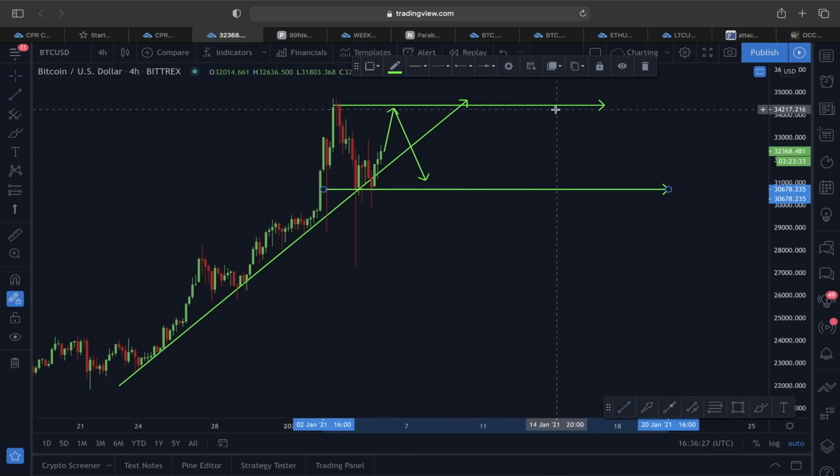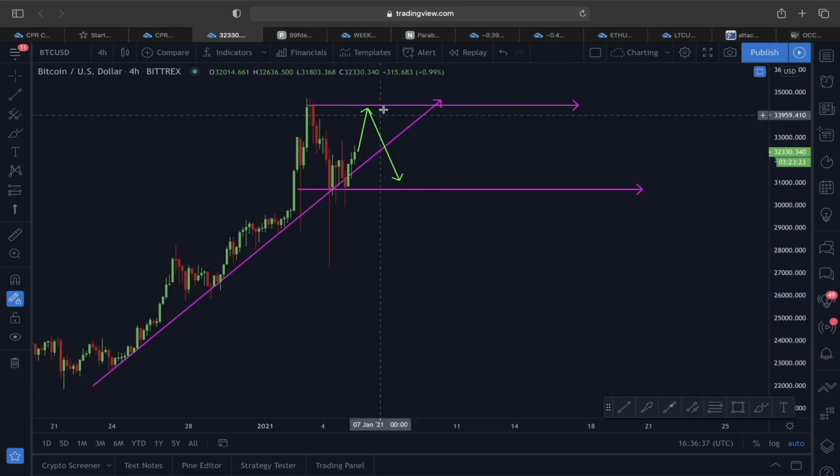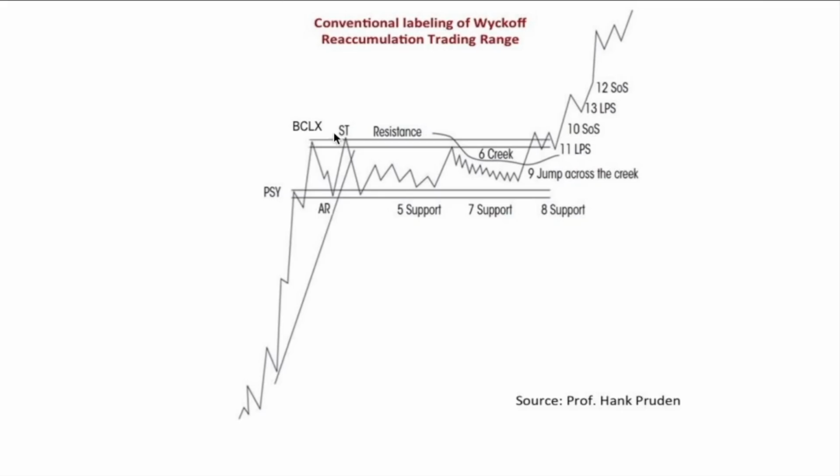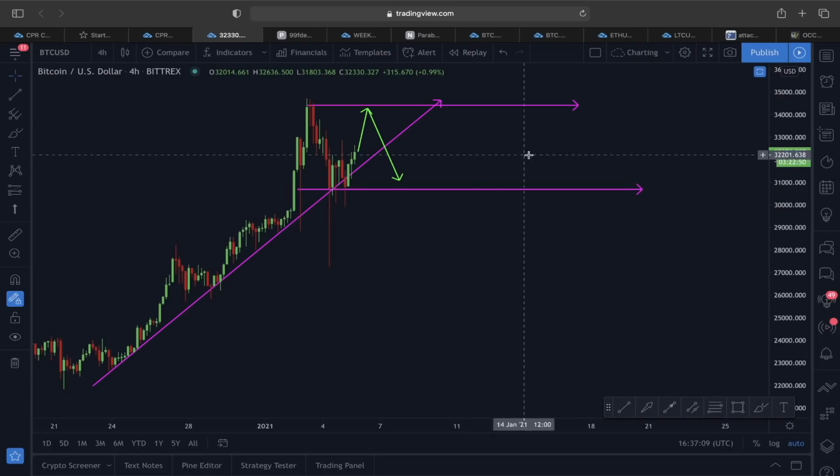Okay, so now if you look at this movement, the top area, we are heading towards this ST, the secondary test. And if we are going to see a pullback here, the pullback is going to be around the support area. This is a reaccumulation phase. The consolidation phase breaking out of this resistance line is going to indicate another parabolic move in an upper direction.